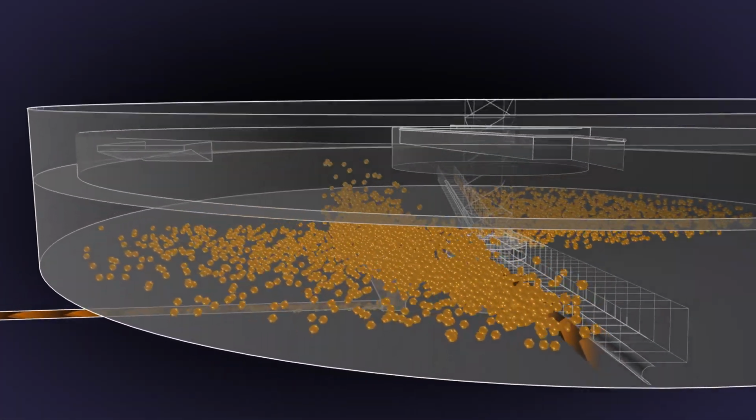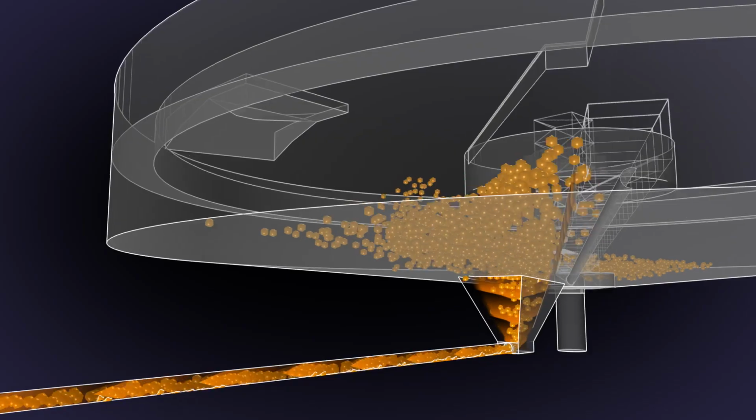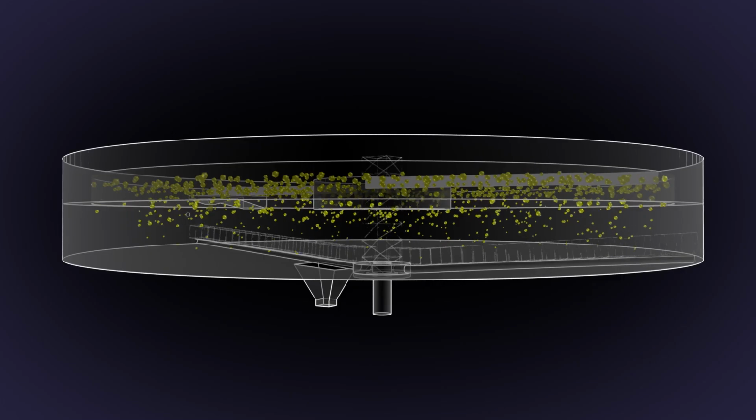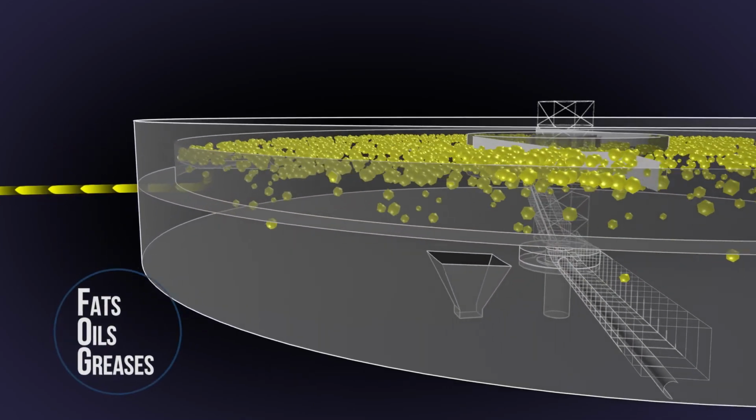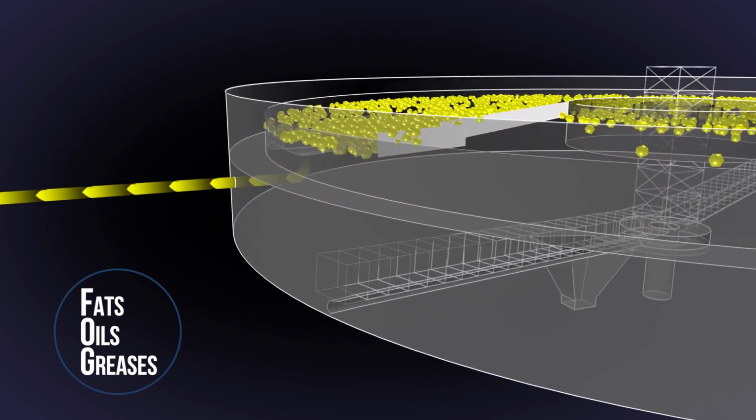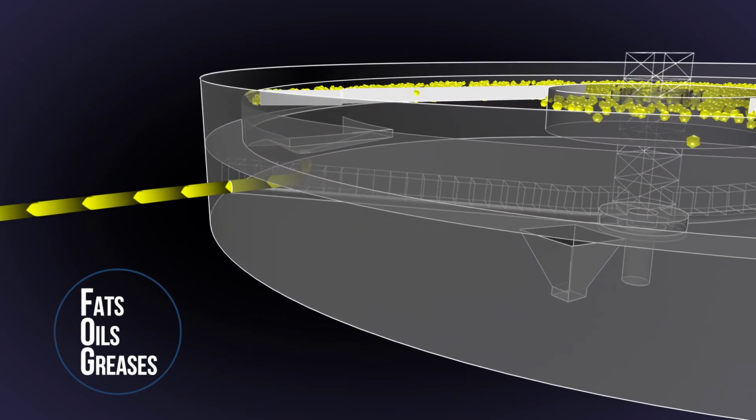They actually get sent up to our composting facility, which happens to be the largest enclosed composting facility in North America. Very impressive. Our fog also gets sent there. The fog floats to the top. Fog, what exactly do you mean by fog? Fats, oils, and grease. Okay, so fats, oils, and greases need to be removed from the process.